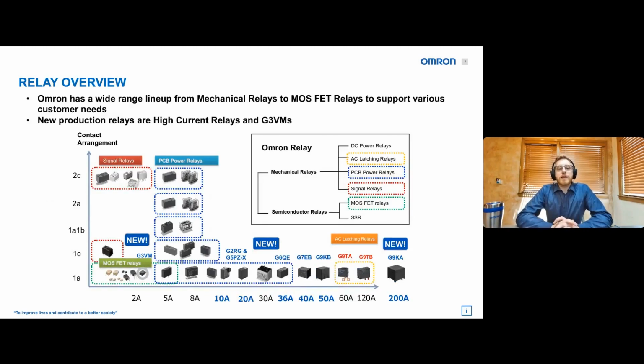So where I'm starting is the relay overview. And this is a contact current versus contact arrangement graph of some of our most high demand products and some of our most focused products. What we don't have included on this map are some of our non-PCB type DC power relays, which will be in this presentation. They're more automotive grade, so they have higher vibrational specs. They're a little bit bulkier, but they can handle very high voltage loads, and are very interesting for battery applications and energy storage and EV charging.